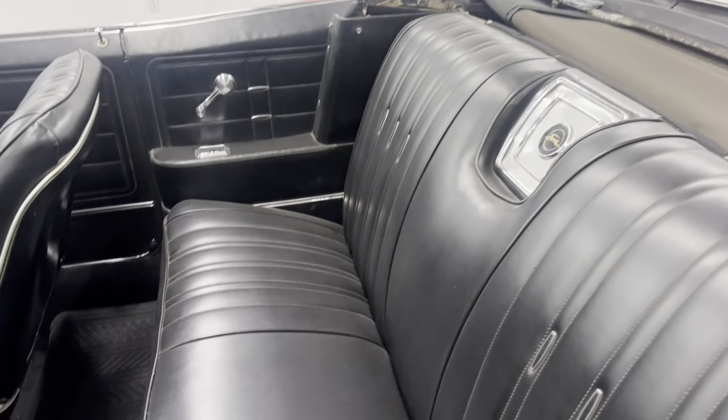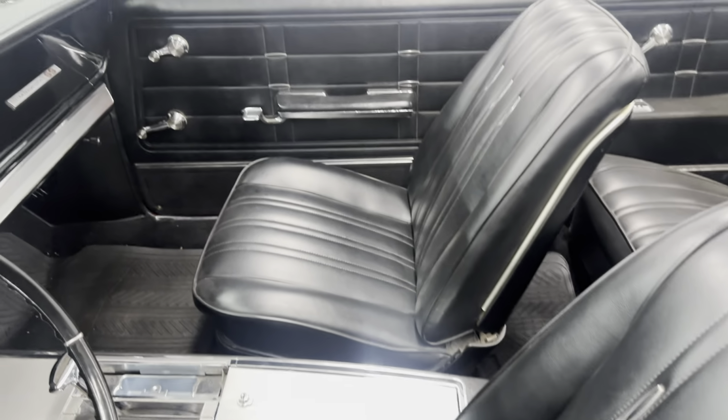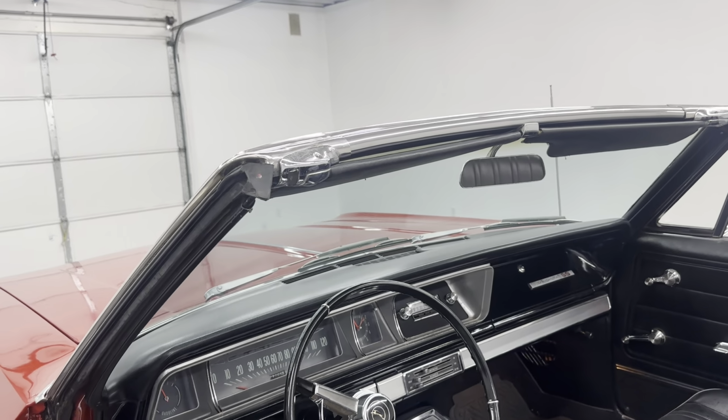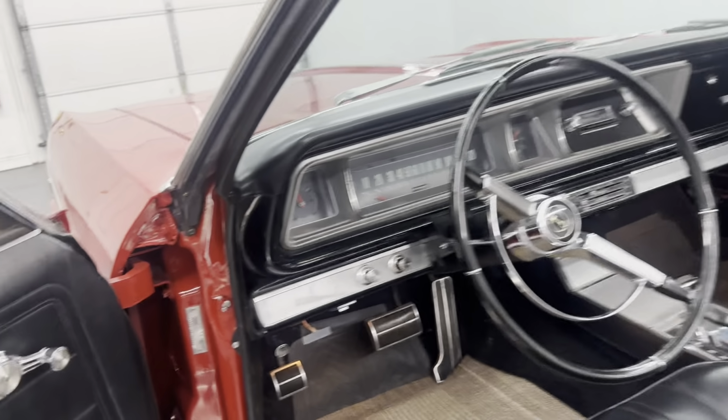Interior is very, very nice. Seats are in great shape. Door panels are nice, sun visors. The convertible top is in great shape. It's got a new top on it. Door jambs are very nice.